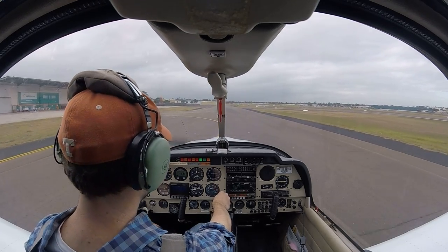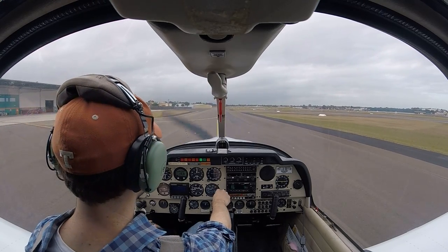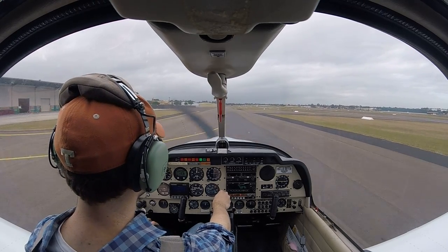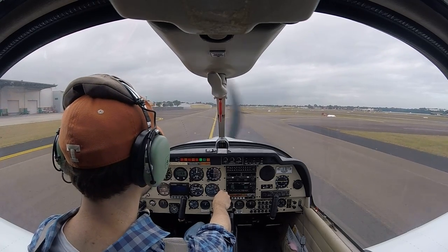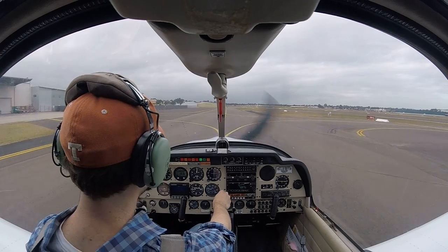Bristol 8827, just did my first circuit, just going to pick up the instructor. 27, taxi back to instructor. Taxi back to instructor, Bristol 8827.